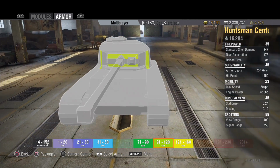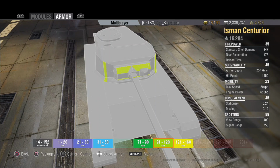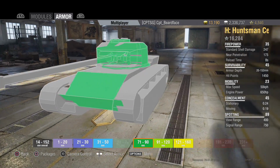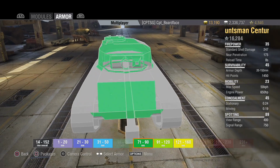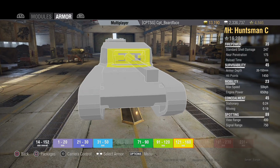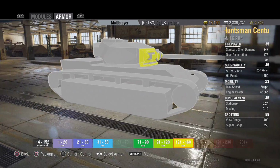91 to 120. You've got some thin strips down either side of the turret front there, almost on the cheeks of it. And there's a strip at the top and the bottom of the gun mantle. In fact, I didn't quite notice that before. That machine gun port on the gun mantle is slightly thinner on the sides, but not on the front. That one is in the thicker part of it, which I'm assuming is the 152, and that's the rest of the front of the turret and the rest of the gun mantle.